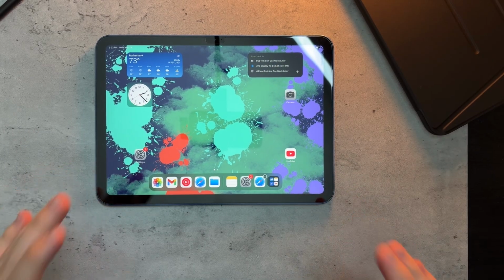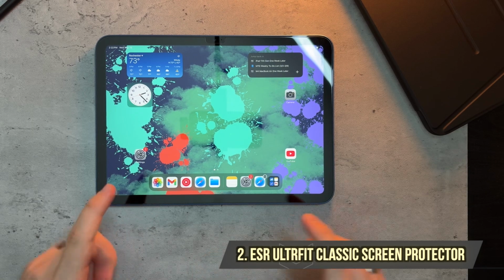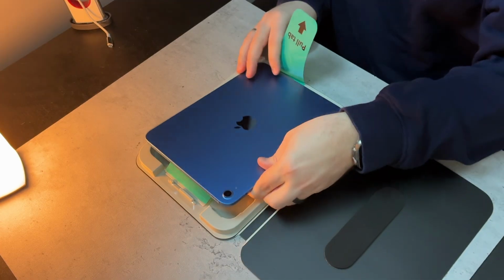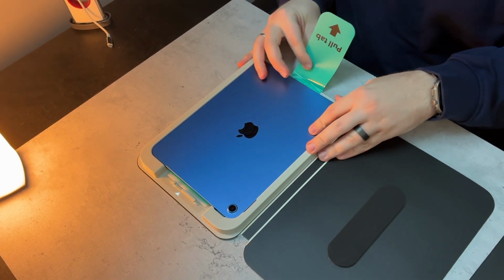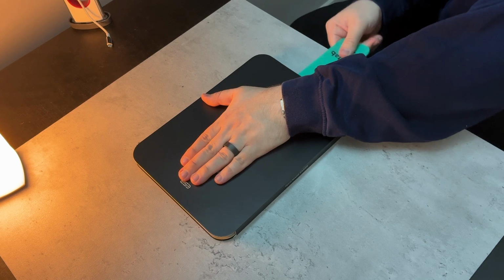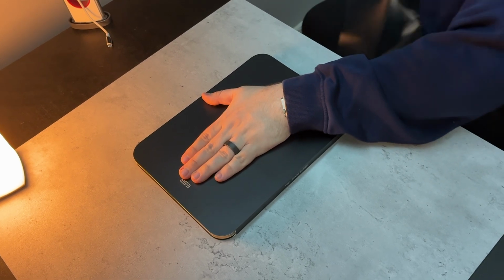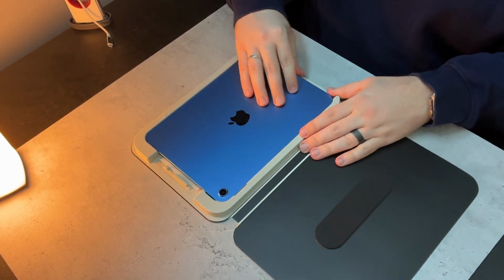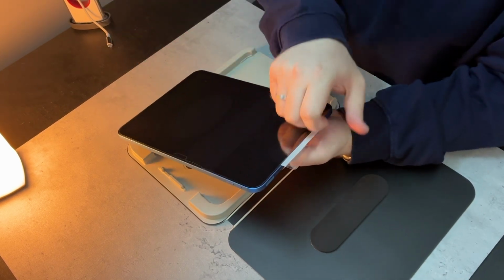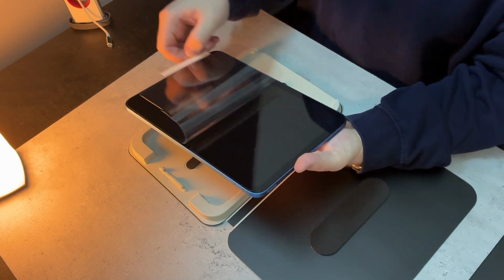Now, next up is the ESR Ultra Fit Classic Screen Protector. First things first, I love the application process. It's a simple two-step application process with this iPad, and also for other products too. It's also dust-free and bubble-free, and the dust removal strip ensures an instant bubble-free and dust-free application process.